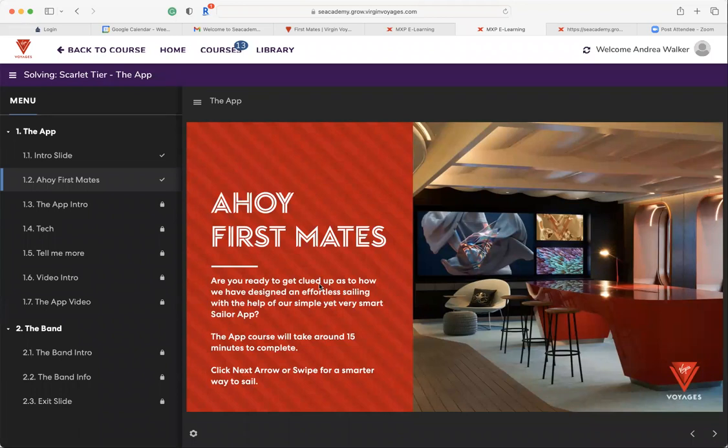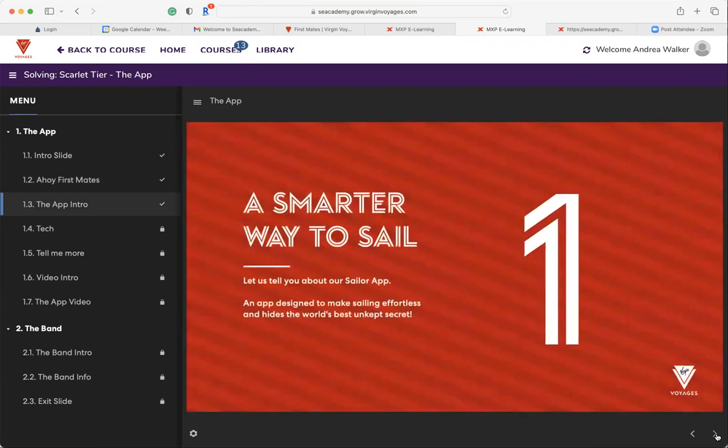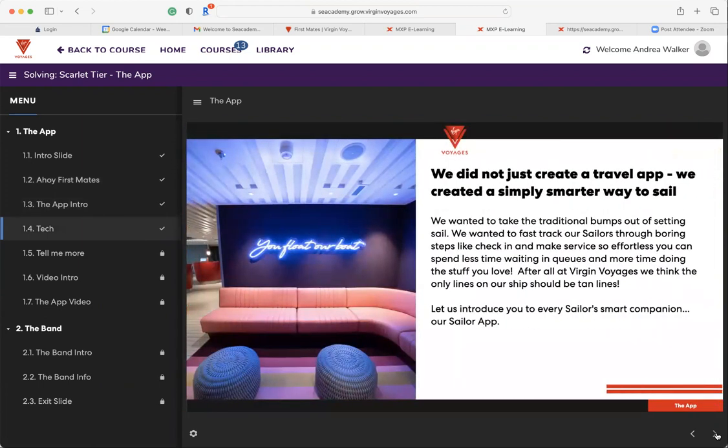All right, so learning about the app is going to take us about 15 minutes. Smarter way to sail, tech. They wanted to take the bumps out of setting sail. They wanted to fast track the sailors through boring steps like check-in and make service effortless so you can spend less time waiting. After all, at Virgin Voyages, we think the only lines on our ship should be tan lines.